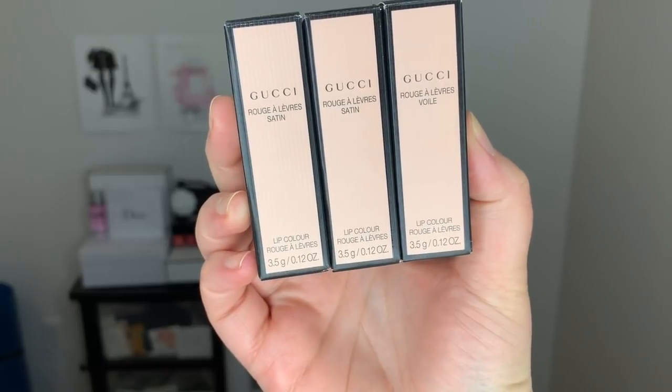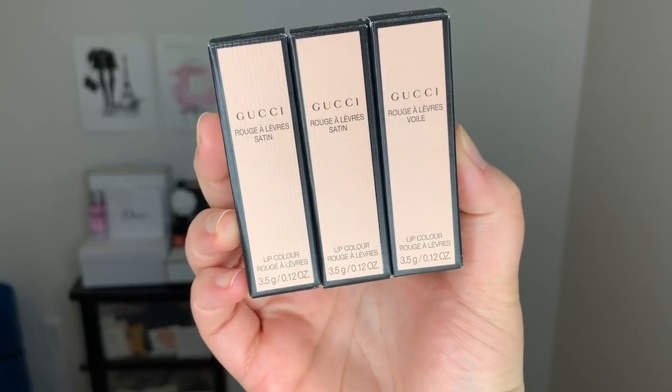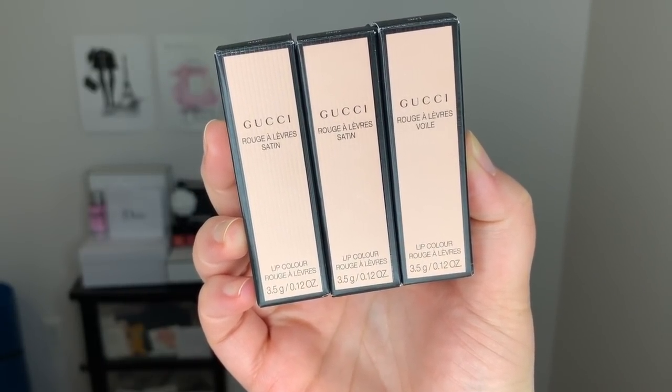Okay, so moving on to the lipsticks. There are 3 formulas to choose from. There are the satin finish, there's the voile, and then there's the balm. So I picked up the satin and the voile. I didn't get any of the balm ones, my bad. But we did go ahead and pick out 3 very different shades from each other.